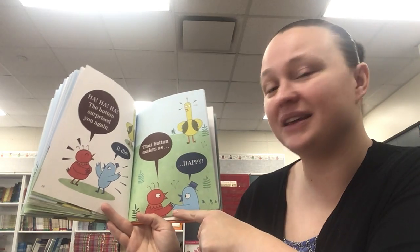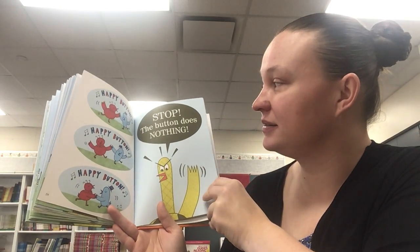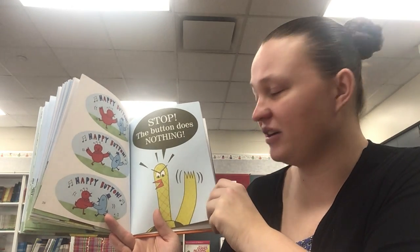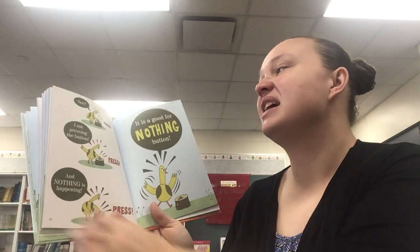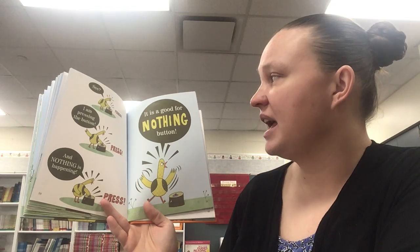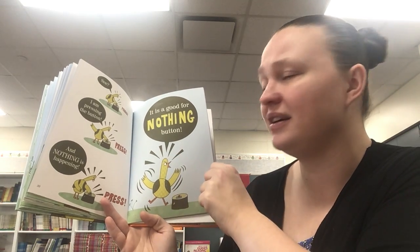Oh, they're so happy and so excited they have to hold each other. Happy button, happy button, happy button. Stop. The button does nothing. Oh, he's feeling angry again. Look how big the words are. Look how angry his eyebrows are. See? Press. I am pressing the button and nothing is happening. It is a good for nothing button. Oh, he's so angry. He's stomping up and down. He's shouting.